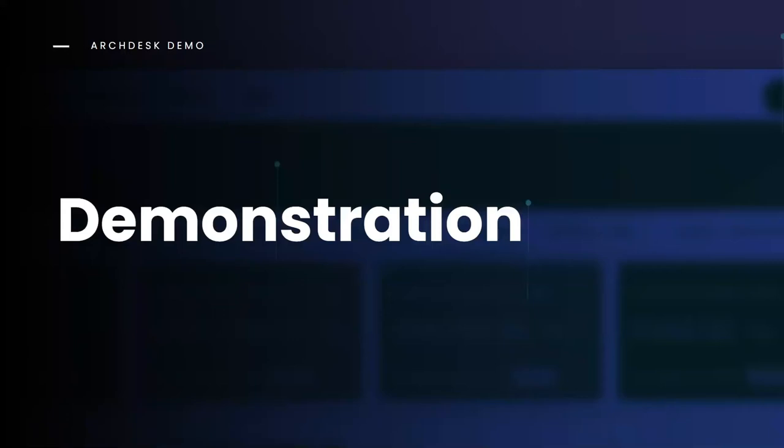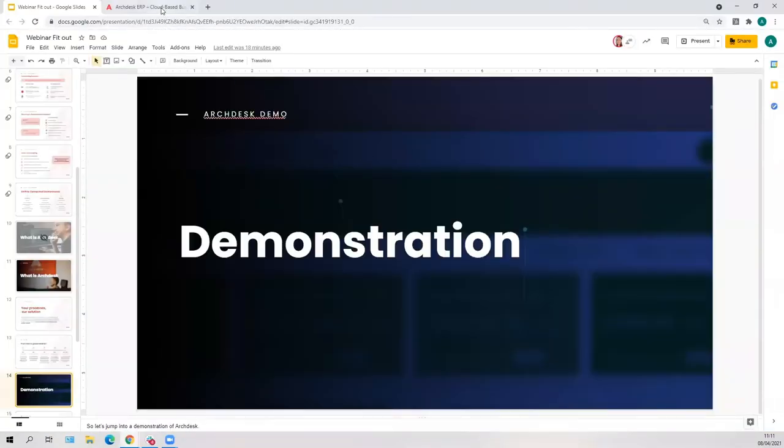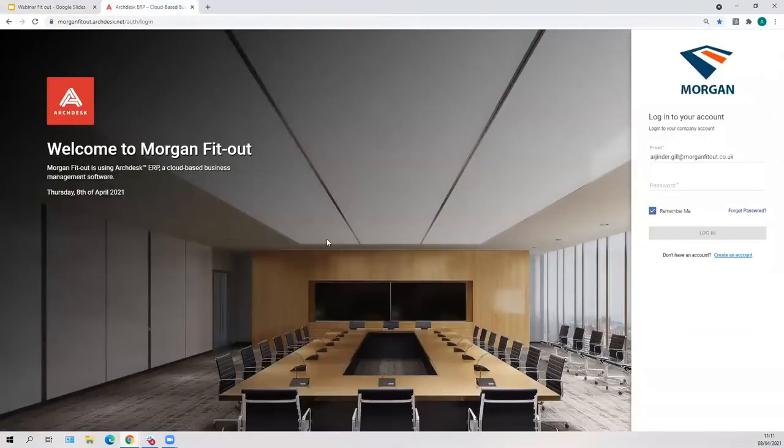So that brings us nicely into providing you with a demonstration of the Archdesk system. So bear with me while I navigate to our application. And hopefully you can still see my screen, which I believe is still being shared. And if you just raise your hands to let me know that you can see our login page.